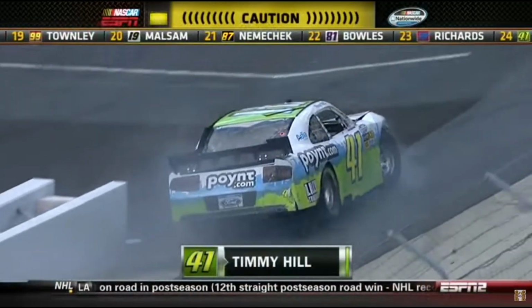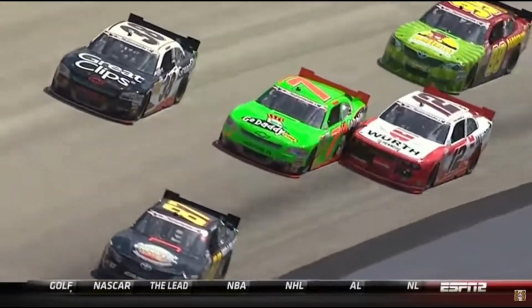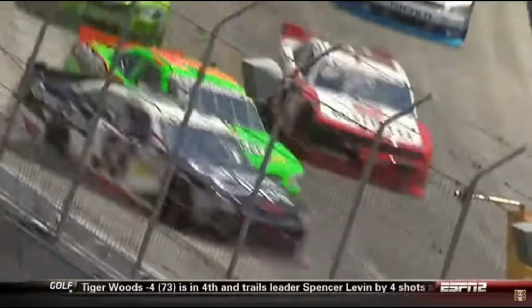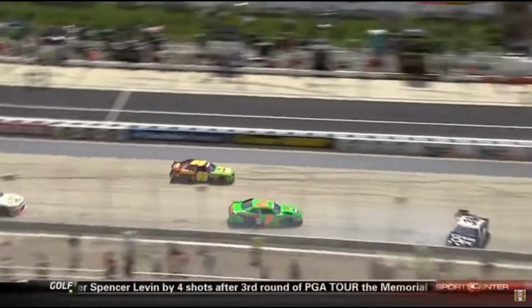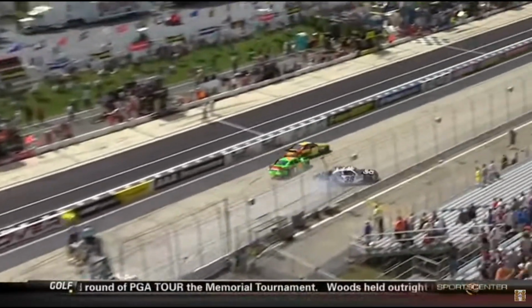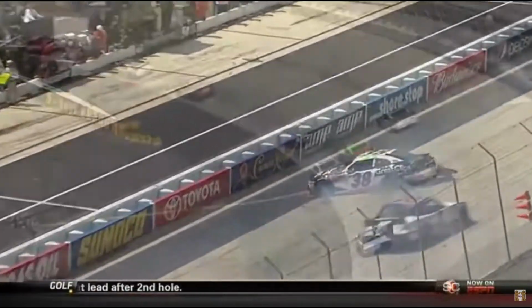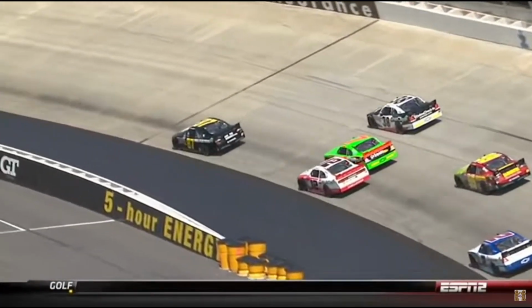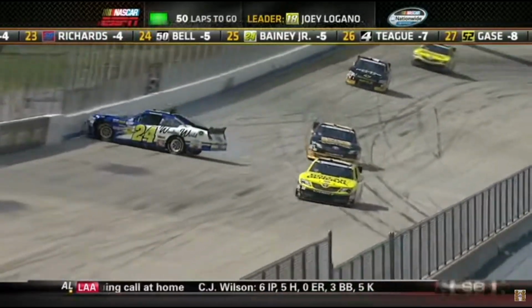Correct it here. Hold the bottom. Gets up into her. The last thing I remember between Hornish and Danica, there was no love lost from previous races. Yeah, that wreck right there was initiated by Sam Hornish, catching Joey just a little bit.